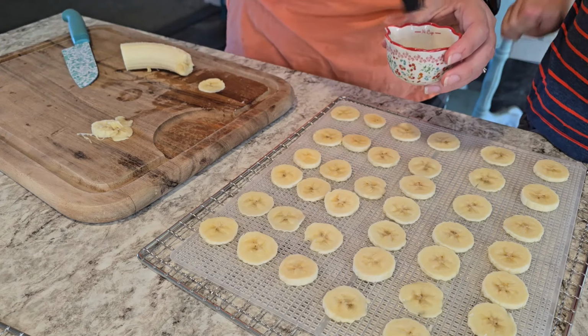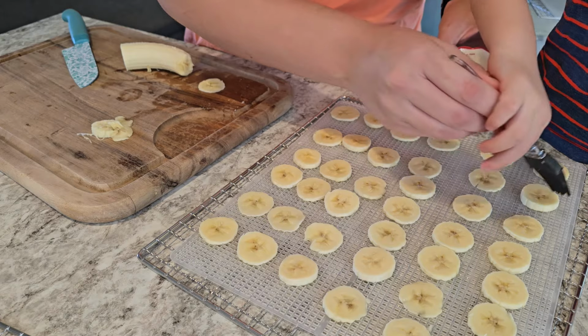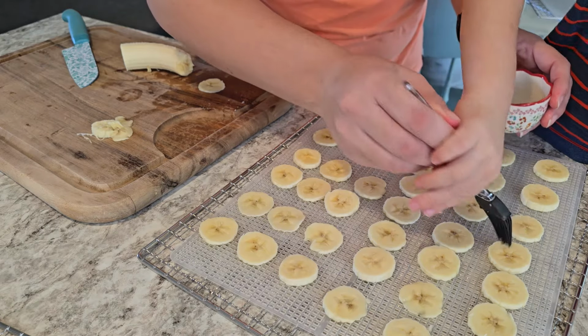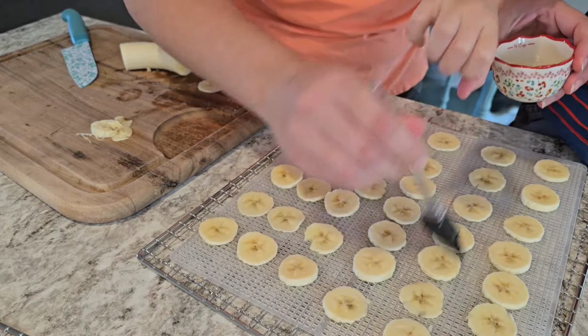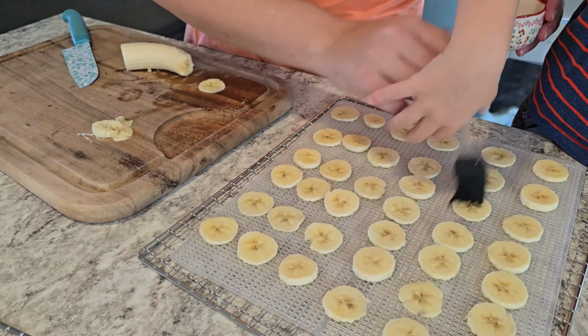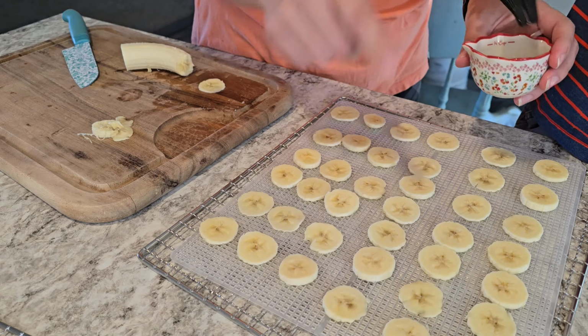We've got a little bit of lemon juice and water, and we're going to brush it on the top of them. Start over here. Like this, just go back and forth. Okay. Let me hold it. You hold it. Do this line.